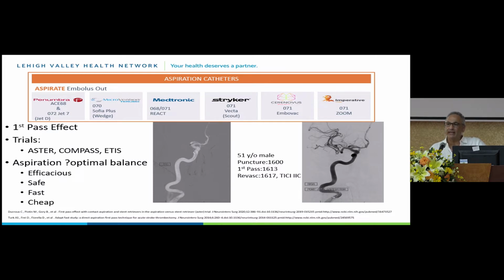The trials that have compared the tools that we have, which are stent retriever, as well as aspiration, and then the combined approach, all show that these are effective and safe. Interestingly, one of the trials, ETIS, showed that the combined approach, which has really been one of my favorite approaches for years, had an increased incidence of symptomatic or intracranial hemorrhage, as well as morbidity.